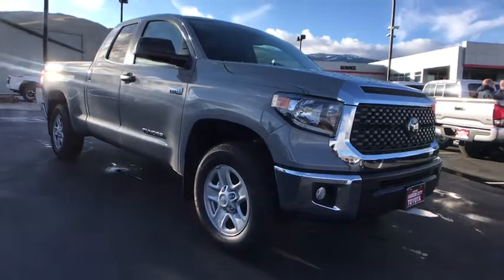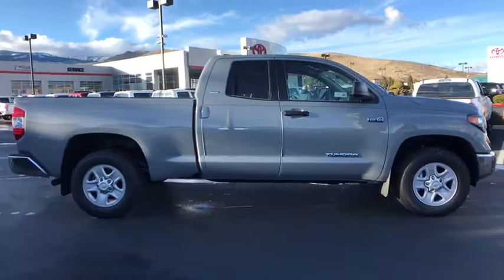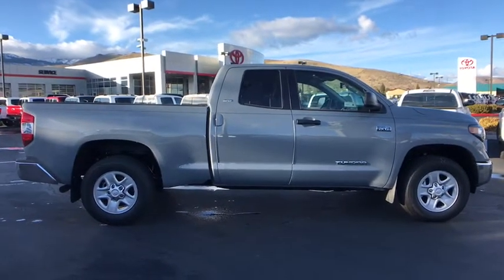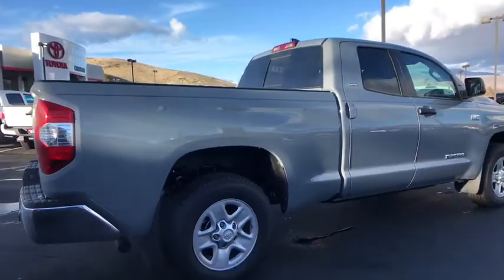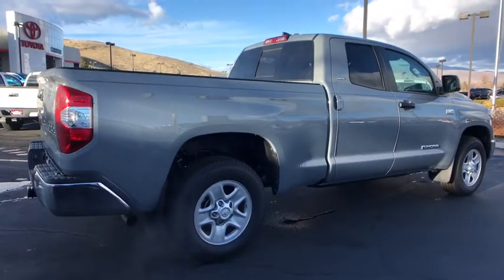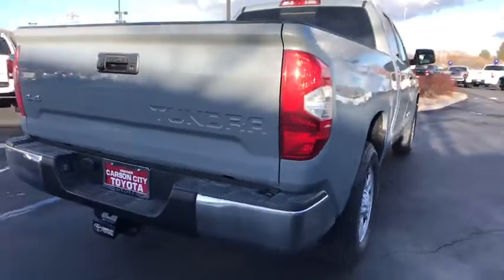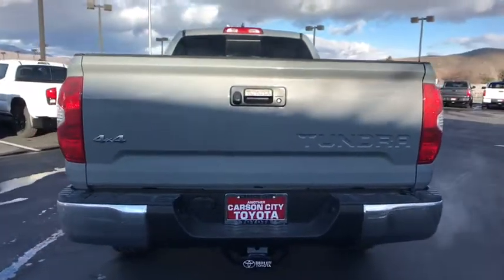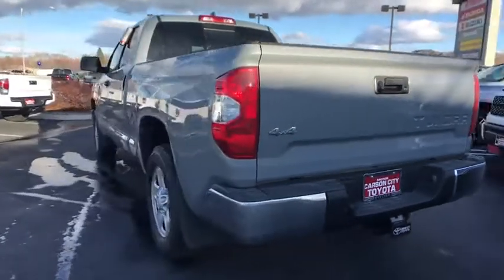Stop by and take a look at the 2020 Toyota Tundra. Tundra has a number of unique features useful for those using it as a work truck, including extra-large door handles, a deck rail system, and an integrated tow hitch. Included as standard are vehicle stability control, traction control, electronic brake force distribution, anti-lock brakes, and tailgate assist.